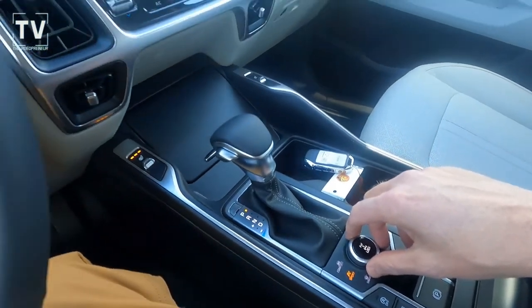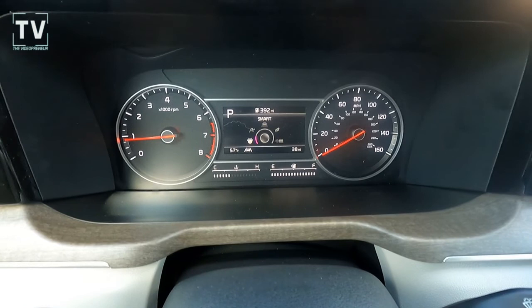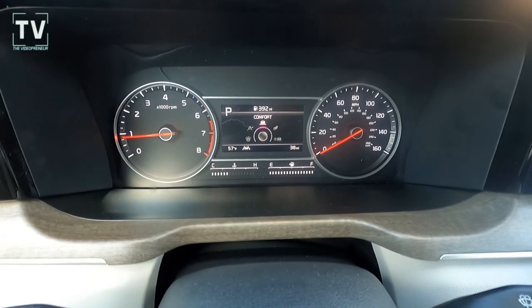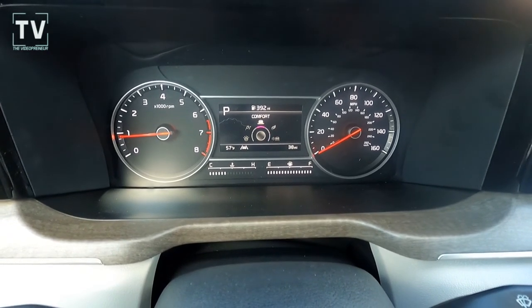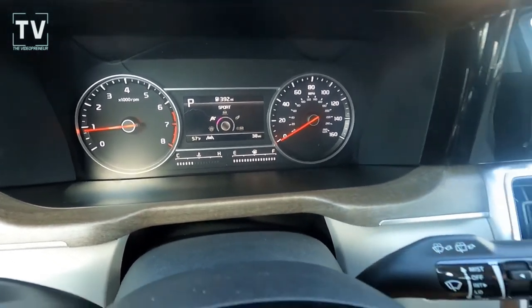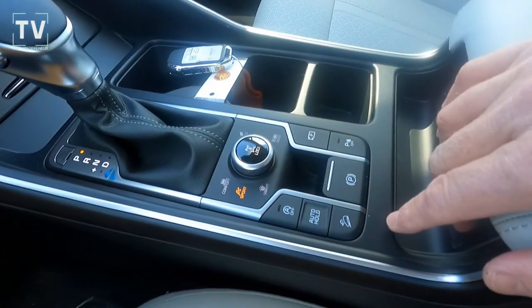Drive mode select. As we punch through the options on drive mode select: Smart, Sport, Comfort, Snow, Eco. We leave it on Sport because that's where the fun really is. Electronic parking brake.